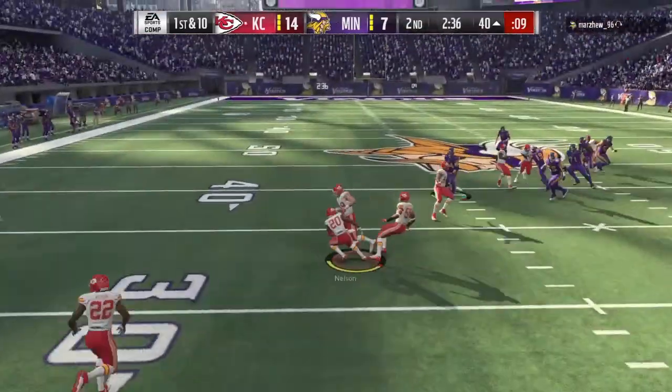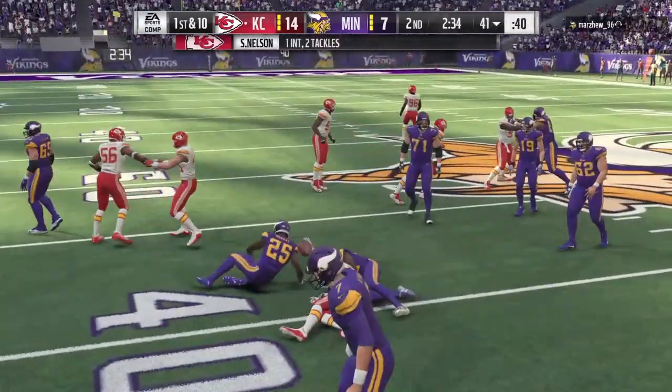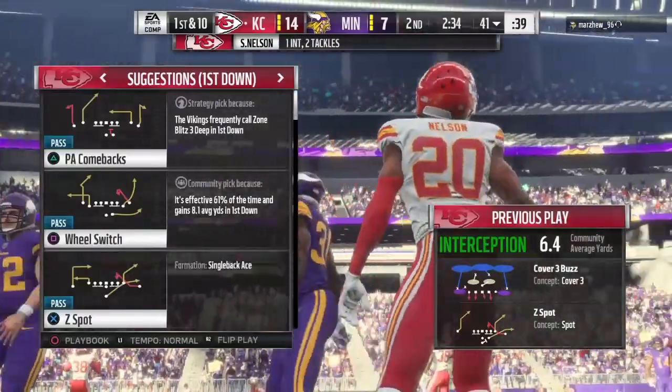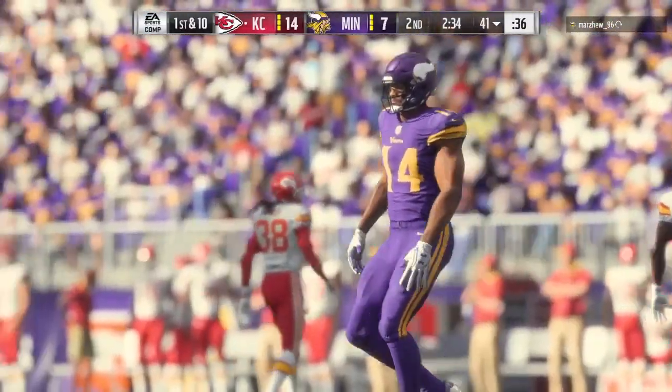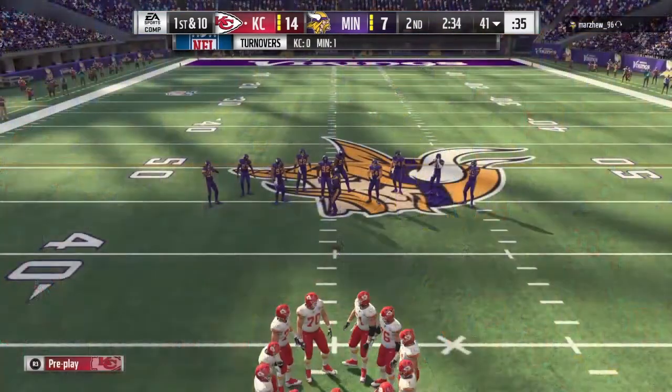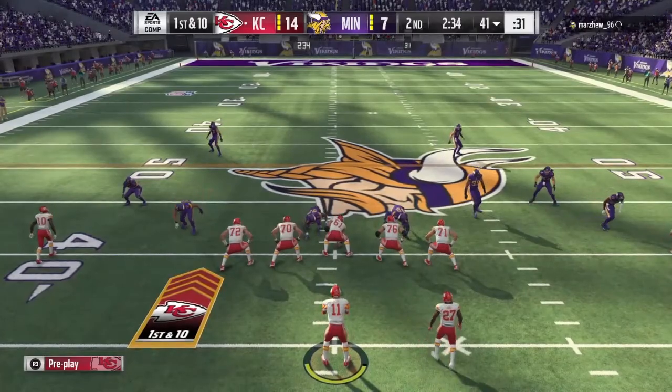Keenum now on 1st down. Looking for his tight end Rudolph, and it's intercepted. Picked off at the 33, and he's able to get it back to the 41-yard line. Well, that's a drive killer right there. Not a really confident throw either. This one was kind of up for grabs, and it's going to come down in the hands of the wrong team.